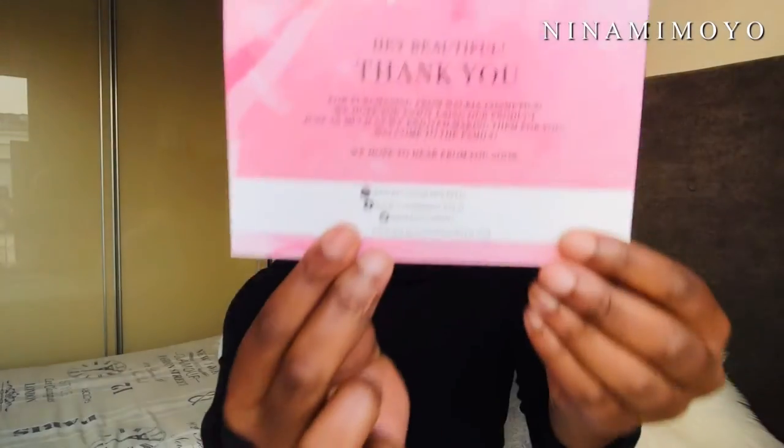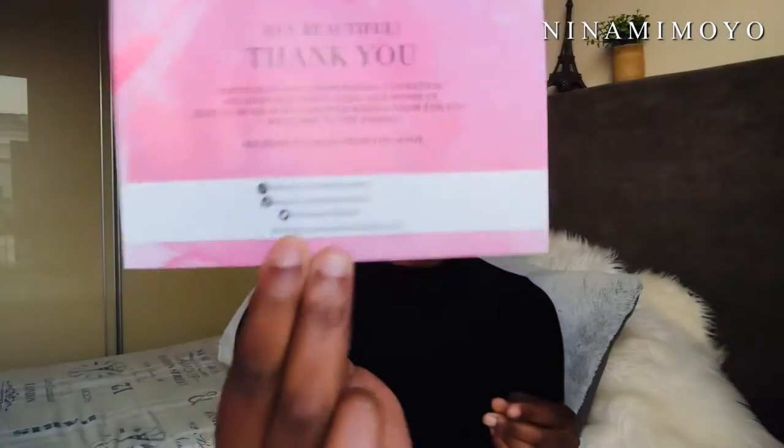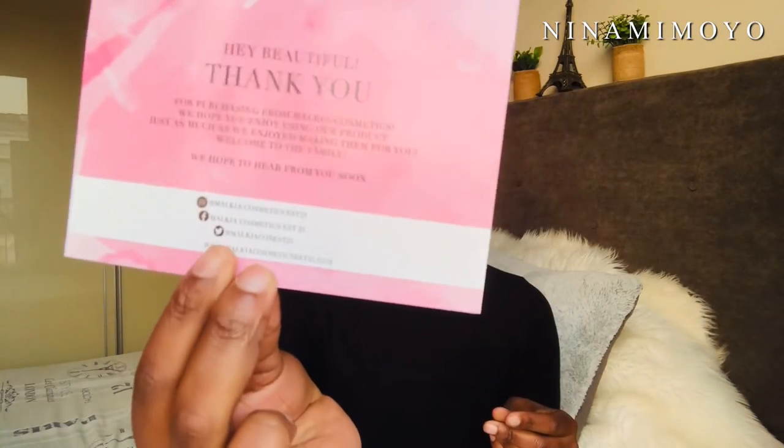They also sent me a little card. I think after you've made your purchase, this is what they usually send you. It says, "Hey beautiful, thank you for purchasing from Malkia Cosmetics. We hope you enjoy using our products just as much as we enjoyed making them for you. Welcome to the family. Hope to hear from you soon." And then they've got their Instagram profile, their Facebook, their Twitter, and their website as well.